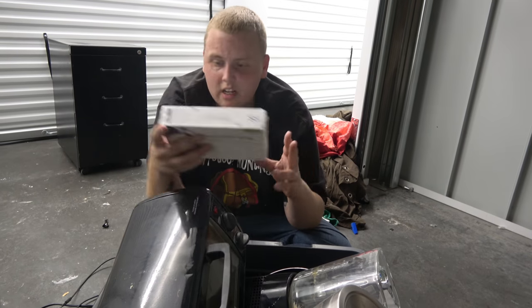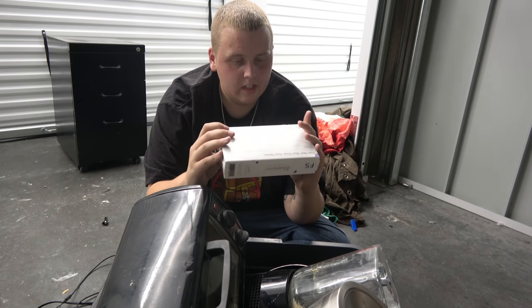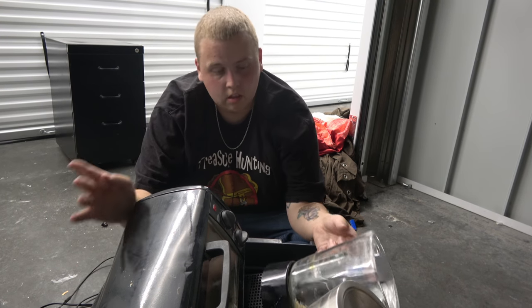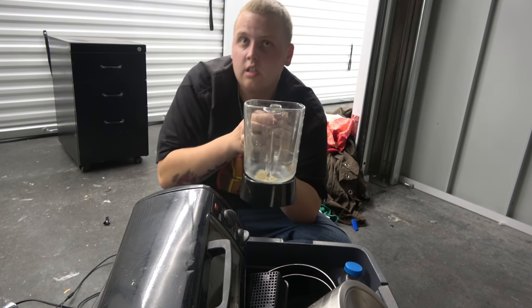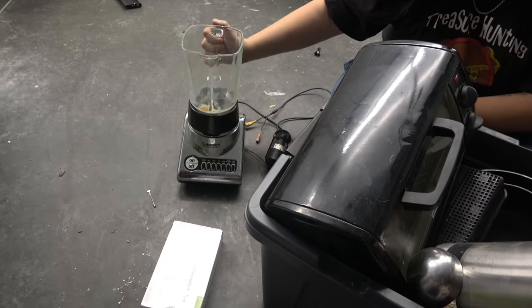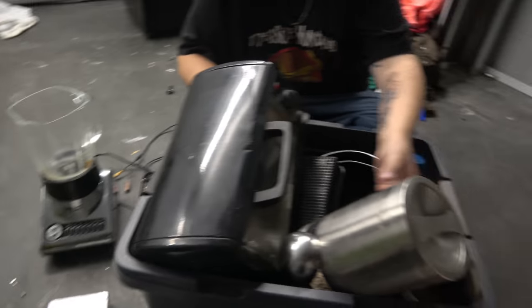No. Does that have an expiration on it? That I don't know, does it? Not that I can see, but it would make sense if it's edible, it would expire at some point. So we got a blender, I guess. Does that go to this, you think? Probably. Let's see. Yep, that fits on there. So a blender, it's dirty, clean it up, $5, $10.